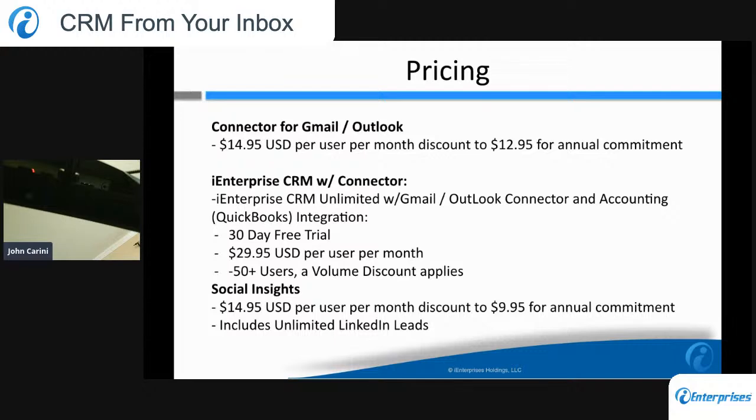And then iEnterprise CRM, which again includes all the connectors, right? That's basically $30 a user a month bought annually, and it's $34.95 per user per month bought monthly. It includes the connectors for either Gmail or Outlook. It's actually both, and it also includes Social Insights. The connector shows some social media links, but Social Insights is the thing that lets you browse LinkedIn, as I just showed, and add any LinkedIn profile as a lead or a contact. That costs $14.95 per user per month, or $9.95 per user per month if you do an annual commitment. Basically, you get unlimited leads from LinkedIn, as many as you can go to and click on, you can add.